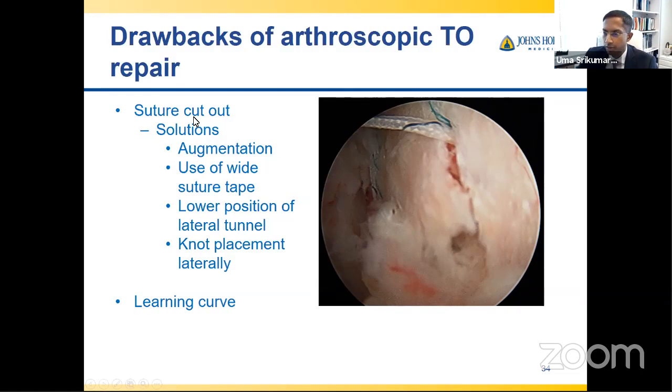There are some solutions to this that are easy to address this problem. First one is simple augmentation. You can put an anchor type PEEK device that provides reinforcement for the wall, or an endobutton or plate type construct. Those have all been shown to increase strength. Maybe simpler is just use of a wide suture tape, which is my preference, that spreads its force out more evenly across the tunnel instead of in one slight area that can cut through.